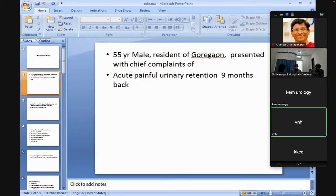Any delayed act of micturition which might have caused retention. Okay. Anything else? Is history of constipation relevant? Yes, history of constipation is also relevant. What are the types of retention you know of? Acute retention, chronic retention, acute on chronic retention. Any other classification?